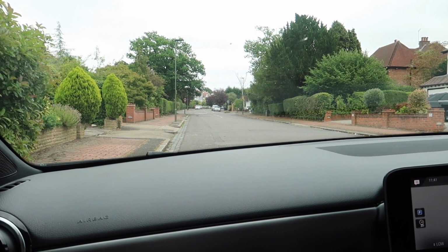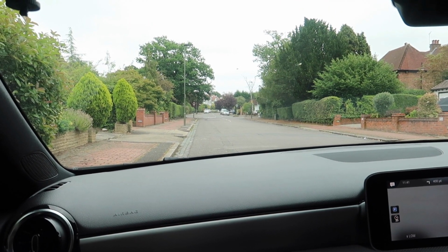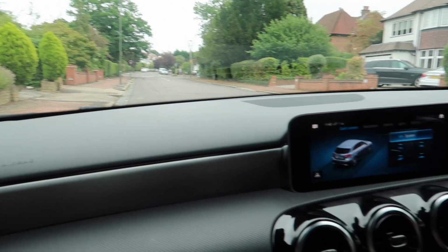So yeah! Your actual viewpoint in the car over the bonnet, you don't actually see the bonnet itself. All you can really see is the road, so you've got a lot better vision. This is where I'm sitting now. This is what it'd be like as a driver. As you can see, you can't really see the bonnet in front of you, all you can see is the road. So that's pretty neat.